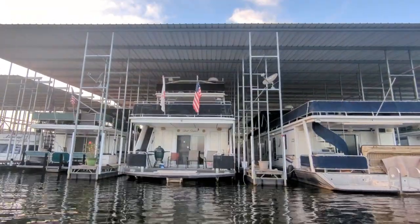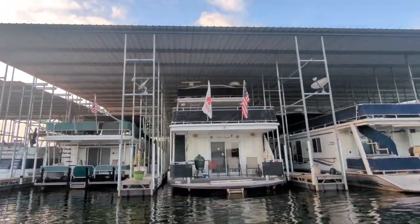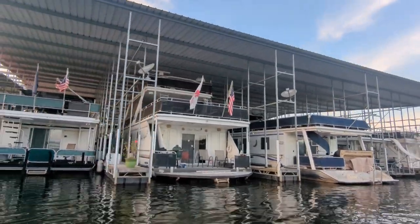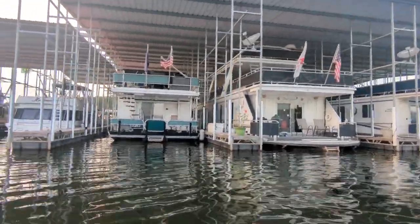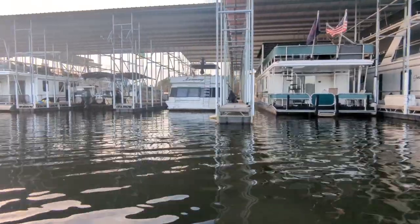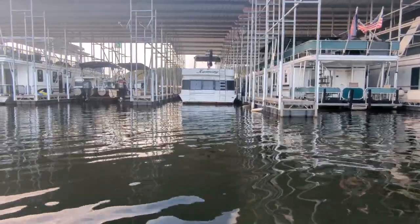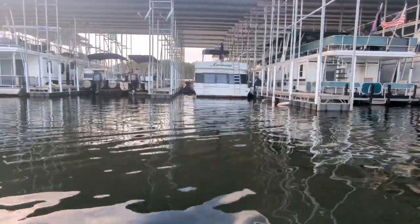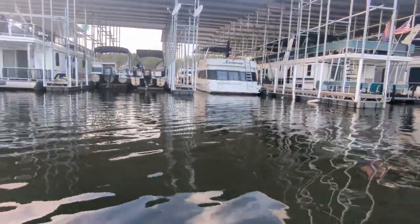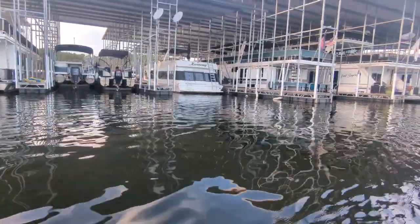3 stories. This one's 3 stories. 2 full floors and then a top half deck. Now I could see retiring when I get old in one of those. Just a small little houseboat like that. That one's 15 feet, 16 feet wide, and at least, let me see the side of it, 41, 40. It's a nice little boat.